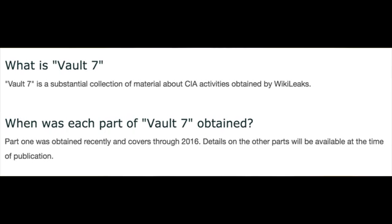Okay, so what is Vault 7? According to the WikiLeaks press release, Vault 7 is a substantial collection of material about CIA activities obtained by WikiLeaks. Part 1 was released today, was obtained recently, and covers through 2016. Details on other parts will be available at the time of their publication. WikiLeaks hasn't mined the best stories, and they're encouraging researchers everywhere to find them. And if you are successful, you can apply for early access to future parts. And I know I have some great researchers in my audience because of the help I got with former WikiLeaks dumps, so I really encourage you to do this if you're interested.